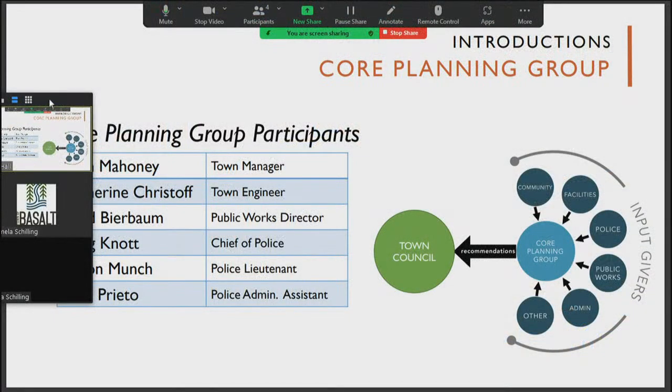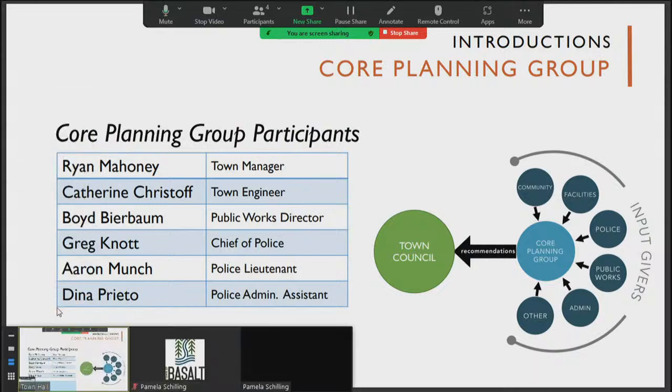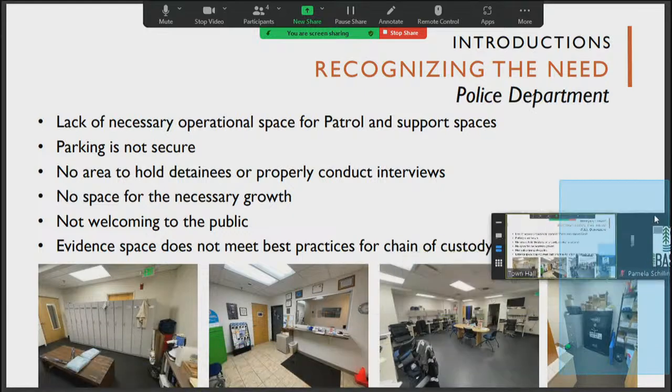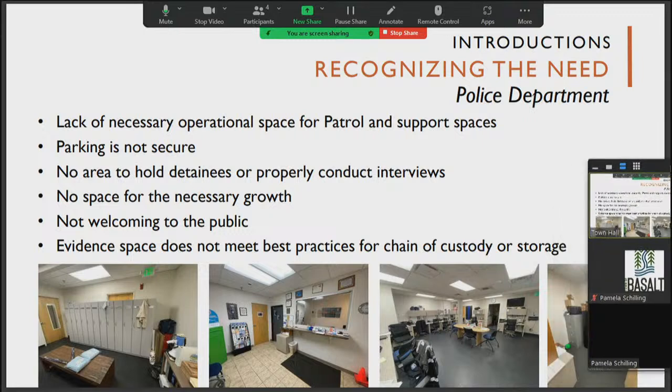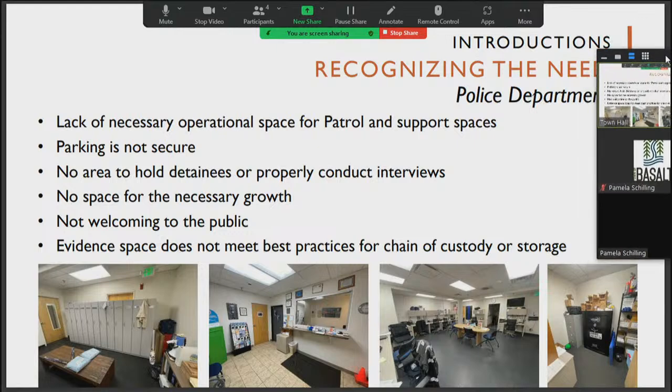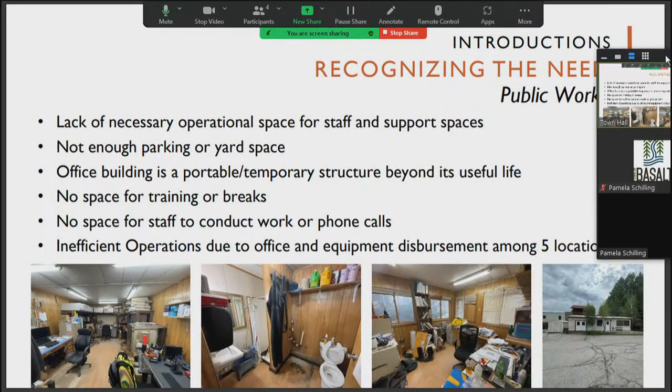So again, as Ryan said, we had a number of people that helped lead us through this process. They provided great input as we moved forward, and they were integral to getting us to this point today. So again, starting off with recognizing that you had a need. Your police station really lacked some operational space. It wasn't a great experience for the public coming into this building, and they had really big needs in patrol and evidence. Public Works, similarly, they're in a portable trailer and really lacked the operational space.